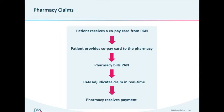Now we'll go ahead and just walk through the two different types of claim processes. What happens if you are receiving medication from a pharmacy? Well, first, the patient will receive a copay code from PAN at the time of approval. As a patient, you should provide that copay code information to your pharmacy. And this can often be done ahead of time before receiving your medication, or you can do it at the point of sale. The pharmacy will go ahead and bill PAN, and we will adjudicate the claim in real time.